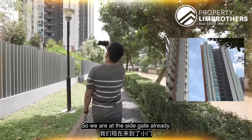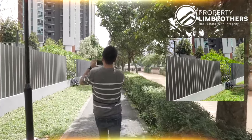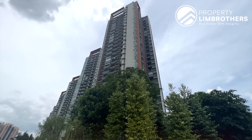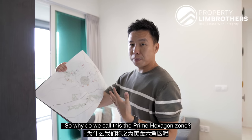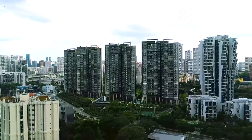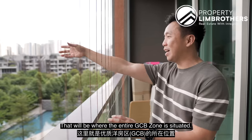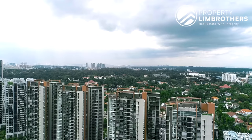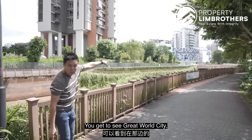So we're here at the side gate already. Just zoom out a little bit for you. Fantastic. So why do we call this a prime hexagon zone? That will be where the entire GCB zoning is being situated. You will get to see Great World City, which is just right there.